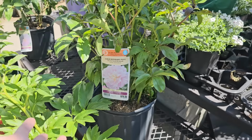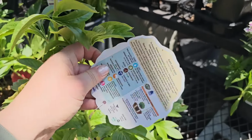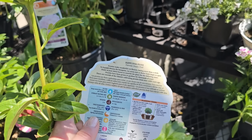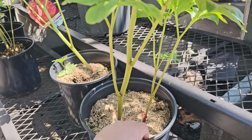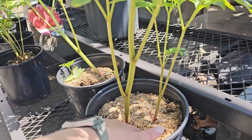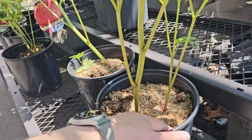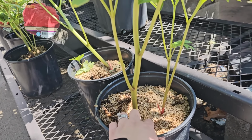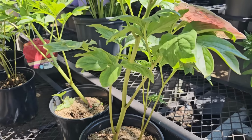They're also deer and rabbit resistant. They don't touch them. And this variety that we looked at, the Happy Pink Peony, is hardy. It says here down to a zone 4 as well, negative 20 degrees Fahrenheit. They're really hardy. The one thing you want to be careful of when you plant your peony when you get home is not to plant it too deep. Once you get rid of all of this filler stuff that's in here, you want to plant it just at soil level. If you plant your eyes too deep, sometimes your peony won't bloom as well. So that's something important to take note of.